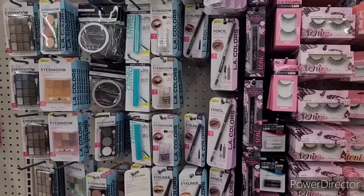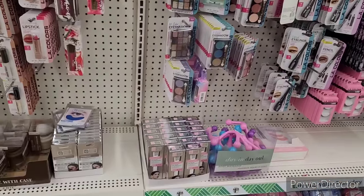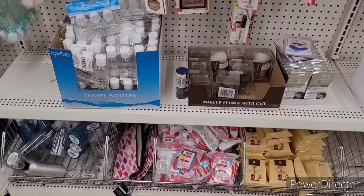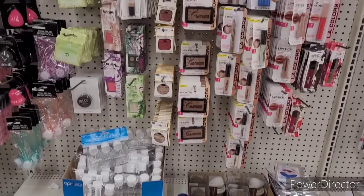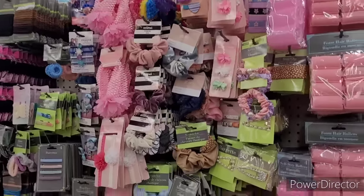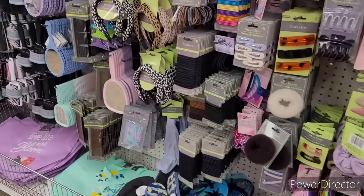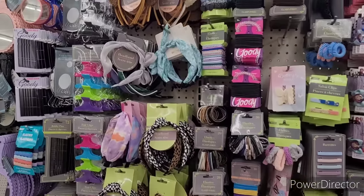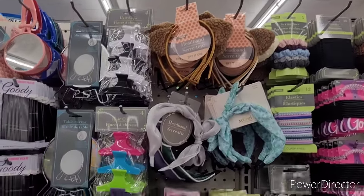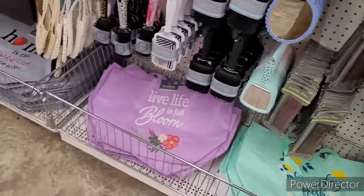Alright, L.A. Colors, Wet n Wild. Makeup sponges. Seen that. Wipes. This Dollar Tree is pretty neat. I like it. And some little cat ears. It says try it on. There's some bags down there. We seen those last time.